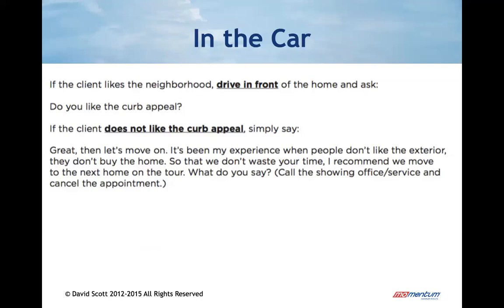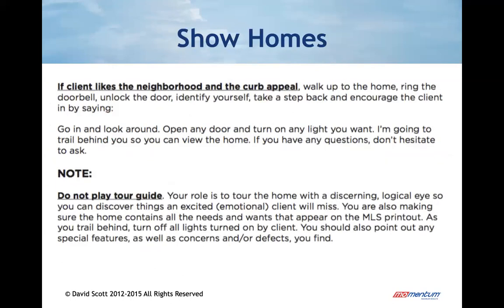So if the client likes the neighborhood, get in front of the house. Hey, do you like how the house looks? They might say yes. They might say no. Again, if they say no, let's move on. Again, give me 2 minutes. I'm going to run inside, put my card on the counter so the seller knows that we were here. If they love everything, go inside, look around. Hopefully, when you get there, the lights are all on. If not, go inside, turn all the lights on as quickly as you can, just because it shows better.